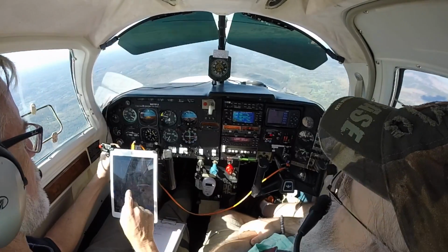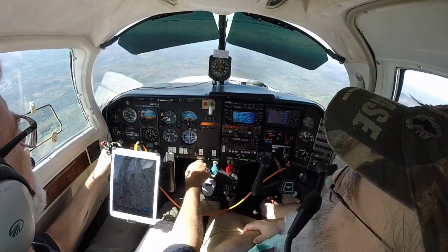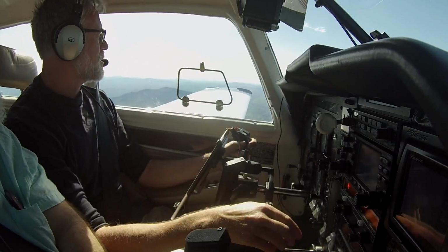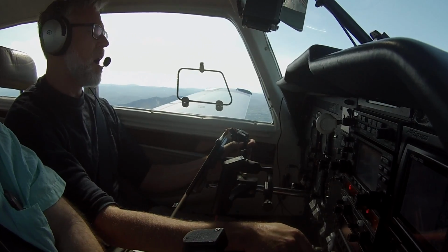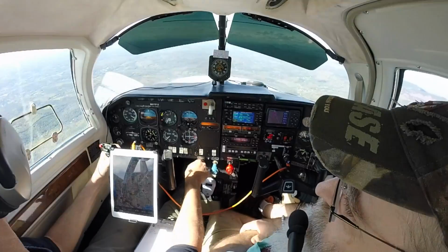This is kind of a cool thing. This blue line here, that cyan line, shows me how far I can glide. Okay. So if I had to, I could glide over to those fields. It would be a better option than going to the airport. I couldn't make the airport from here, but I could make that.